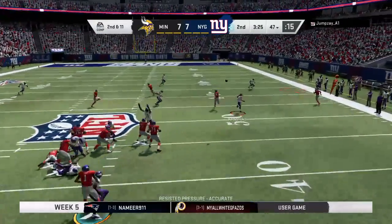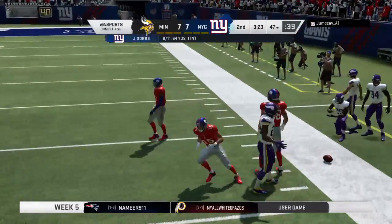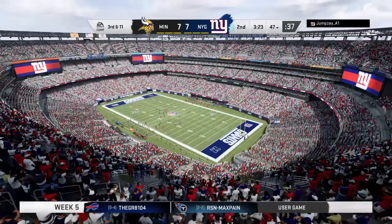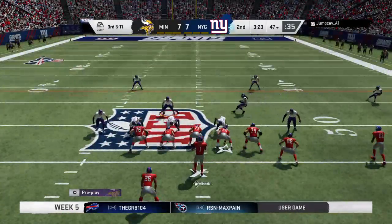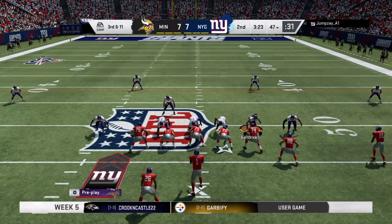From the shotgun, here's Downs. And this one incomplete. Too much contact to hold on to that one, and it's 3rd down. The Giants on 3rd down. They've been good, 3 for 4 thus far. This is 3rd and 11.